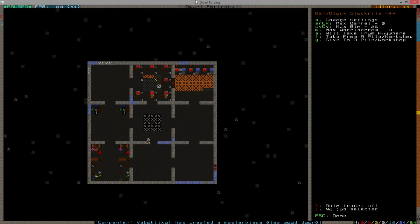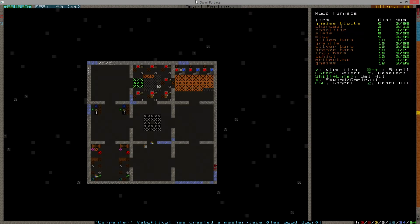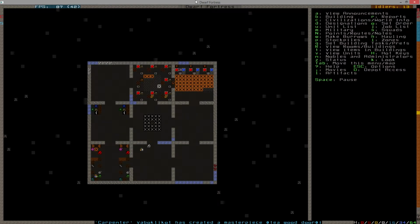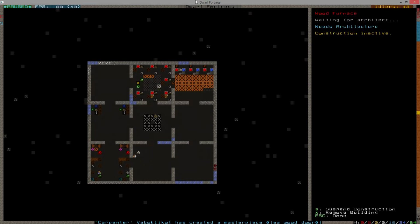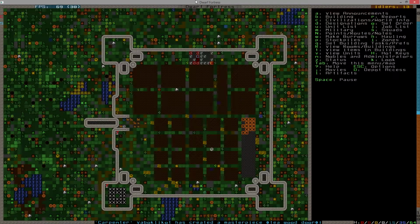We are churning out charcoal at an alarming rate. Build furnace, wood furnace. Now that this has been taken down, we'll build it on nice blocks. There we go. This is slated for removal. It needs masonry. This is probably going to take a while to get built because it does need an architect.